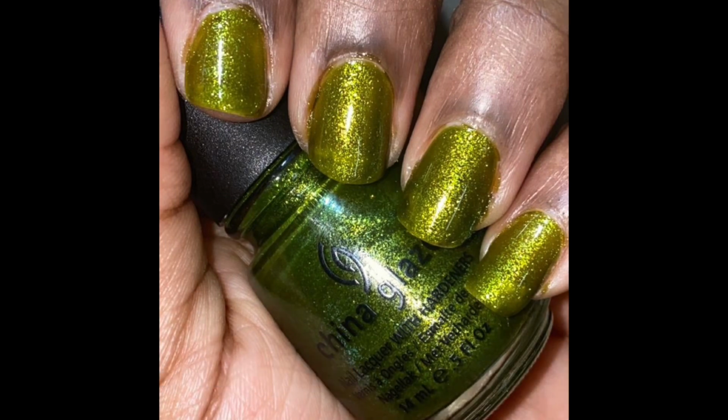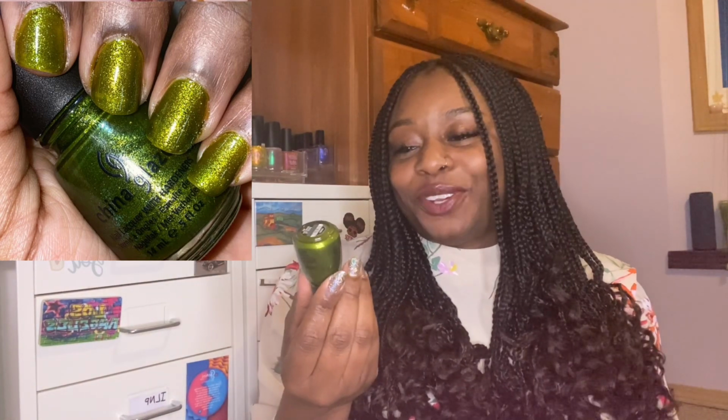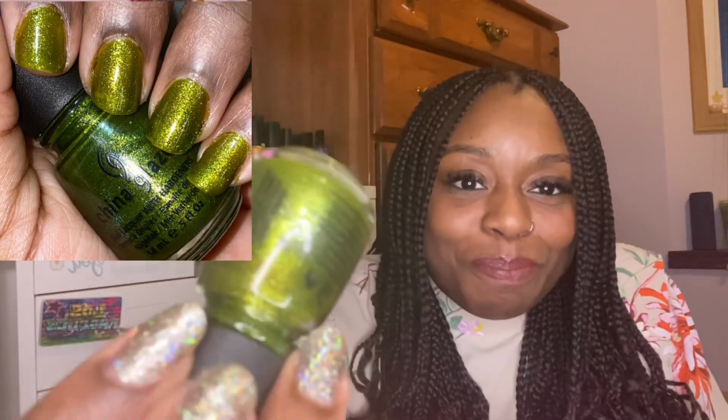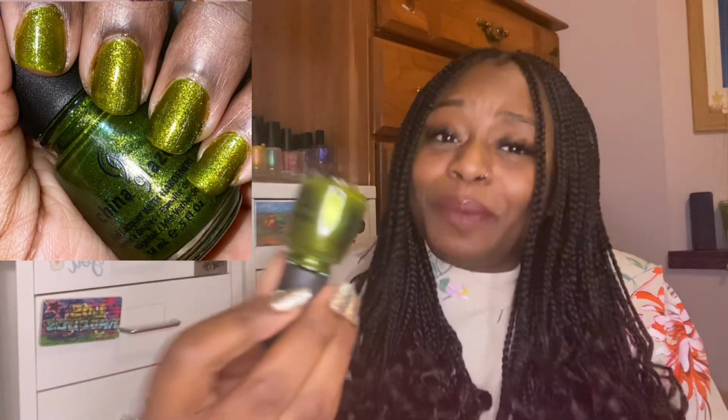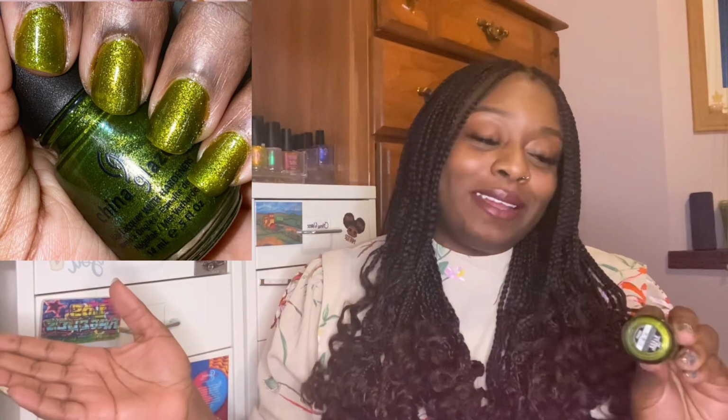This is just such a unique polish. China Glaze just did this polish justice, and it's so popular for a reason. It's just so unique and beautiful on the nails. It just gets your nails noticed. And this blue flip in here, I don't know if you guys can see that, but it does come out on the nails too. And I know it's looking a bit green on my camera, but it is kind of like a purpley bluish flip, but super subtle, but it is still there. And oh, this polish just makes me so happy, and I am so thankful having it in my collection now. It will forever be mine. So that is China Glaze's Zombie Zest.